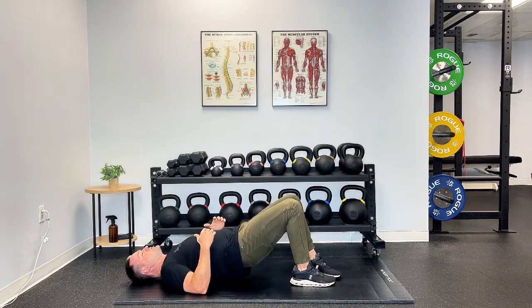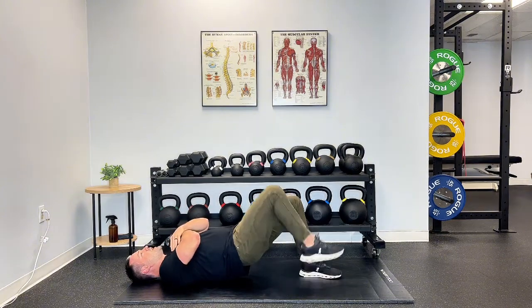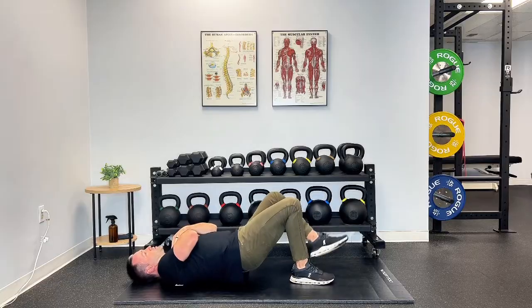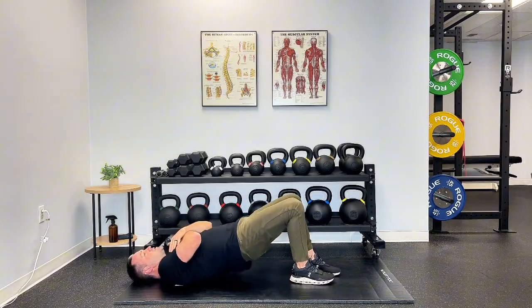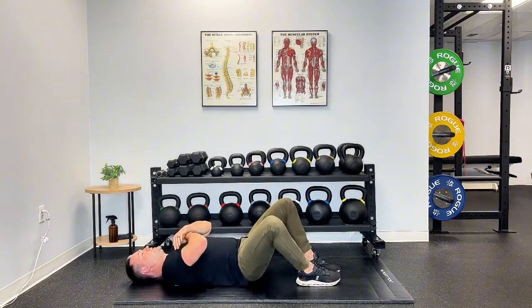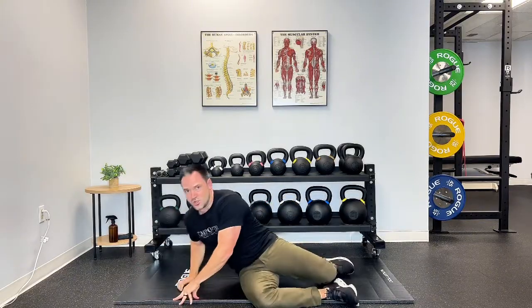From there, if you want to challenge yourself, you can cross your arms and do the same thing. This is a lot harder. Just make sure that you're not letting your body shift and twist when you're doing it. Keep those glutes engaged, squeeze that core, and lift one leg at a time. That's a great way to challenge your core and your glutes all in one.